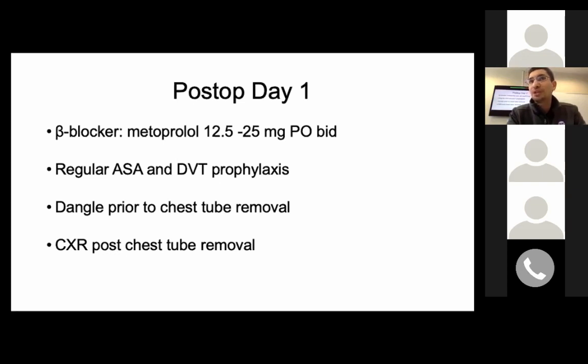If I'm rounding at night and they've got a high blood pressure and they're extubated and they've got a good heart rate, I'll typically start them on post-op day 0 and ramp it up by post-op day 1. By the latest, they should be on a beta blocker by post-op day 1 if they are not on pressors. Regular ASA and DVT prophylaxis, you usually dangle these patients, have them sitting at the edge of the bed and having that sort of dump from their chest tube happen first before you lay them back and take the chest tubes out. And then you get a chest x-ray after removing the chest tubes for pneumothorax screening.